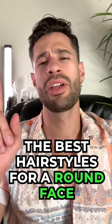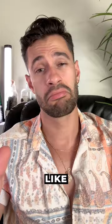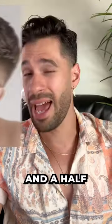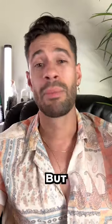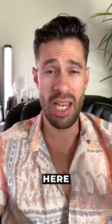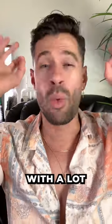If you have a round face shape, here's a couple haircuts that'll help you with that. Cut number one, just get a fade, like a skin fade. If a skin fade is too short for you, then get a one fade or maybe a 1.5 fade up to a 3. Up to you. But this will add structure to your face and make it look less round. The key here is not to round off the corners of the head, so make sure you leave that corner with a lot of weight.